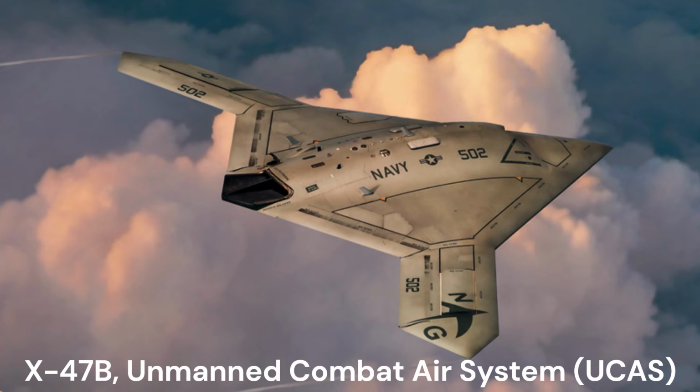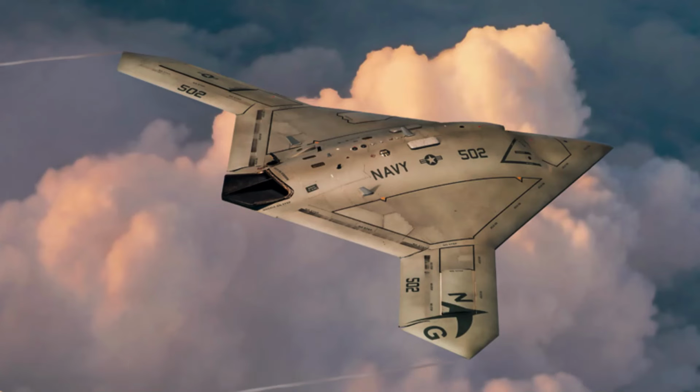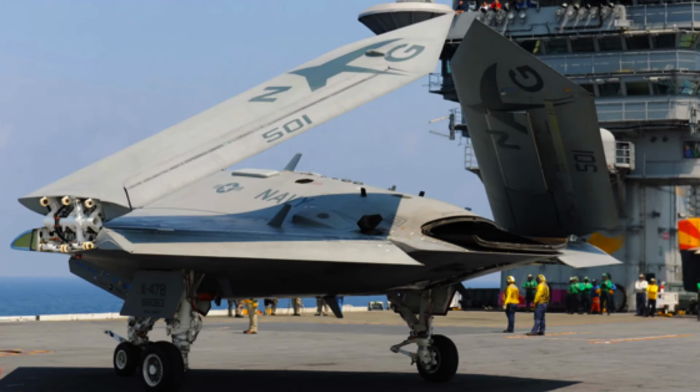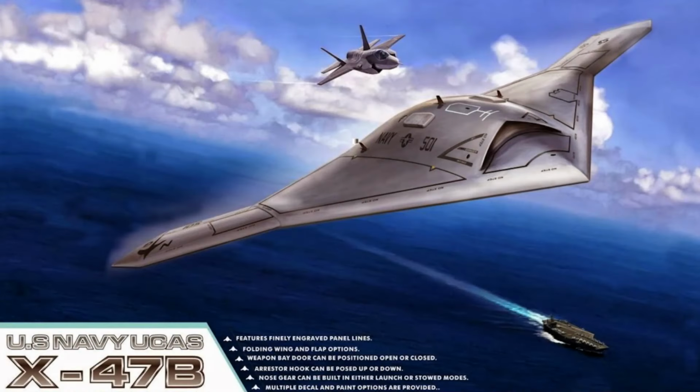The X-47B is an unmanned combat air system carrier (UCAS) developed by Northrop Grumman for the U.S. Navy. It is a tailless unmanned aircraft with a 62.1-foot wingspan and 38.2-foot length. The unique shape and design of the X-47B fulfill the stealth requirements. The aircraft was carried and delivered via a ship, and the sailors aboard the aircraft carrier assisted with unloading the X-47B unmanned combat air system demonstrator.